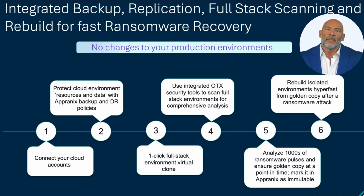3. You can make an automated virtual clone of application environment. 4. Appranix solution comes with an integrated open-source Alien Vault OTX scanning system that is community-sourced with 30,000 and growing pulses. 5. After scanning the entire environment for any proof of the attack, if you deem the environment clean, you can mark a golden copy in Appranix for that particular point in time. This automatically gives you a free recovery test as well.